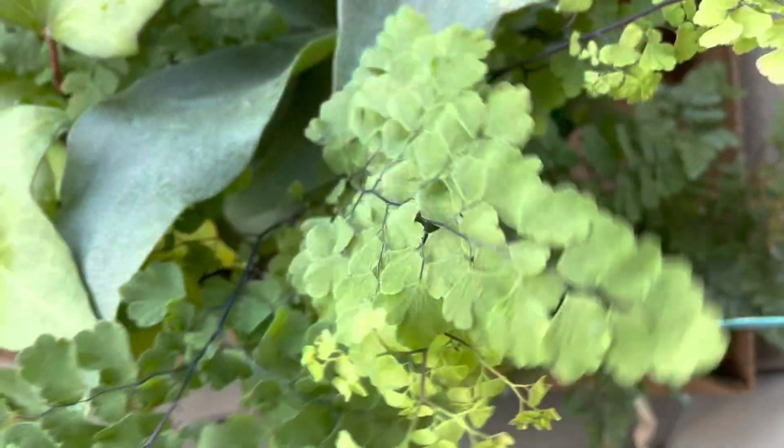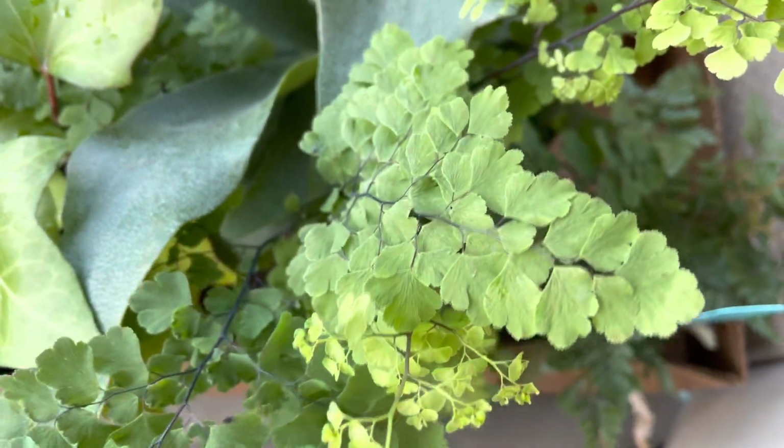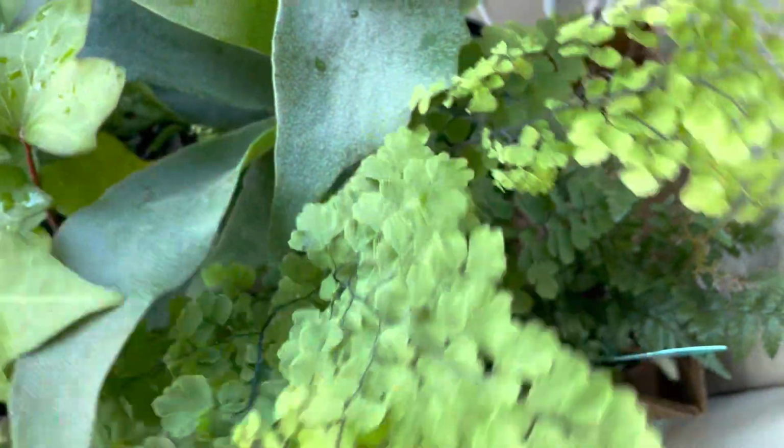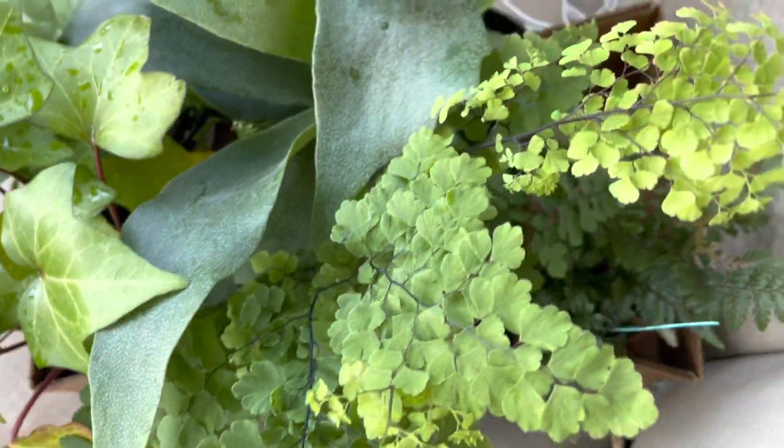for me. I did get a maidenhair fern, even though those do kind of terribly. I have a hard time with them. I think they're a little bit more of a tricky fern, but I figured I'd give it a try, and I thought that it looked really pretty next to the staghorn fern. That was kind of a nice mix.